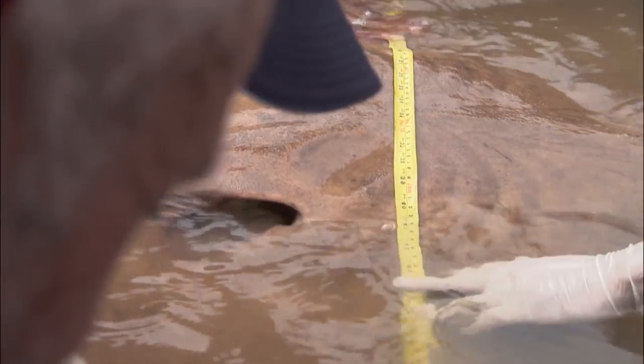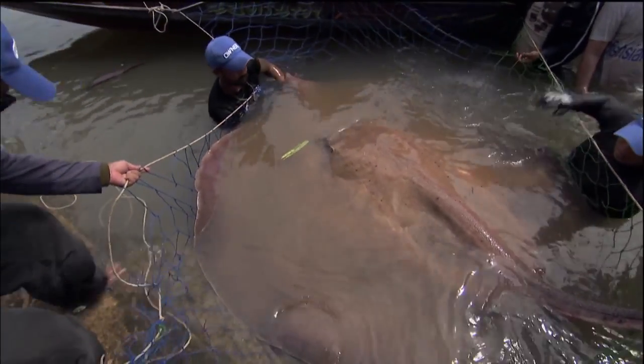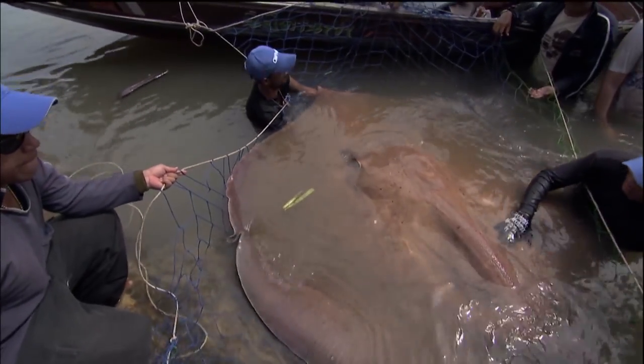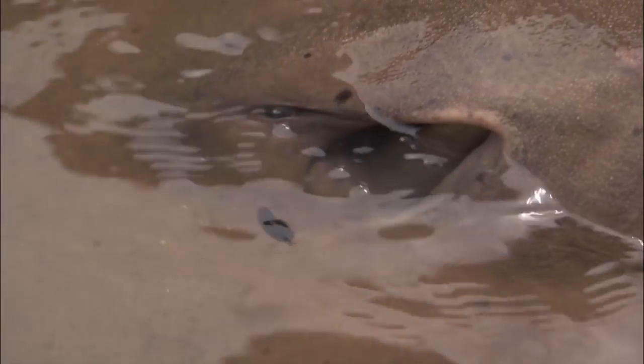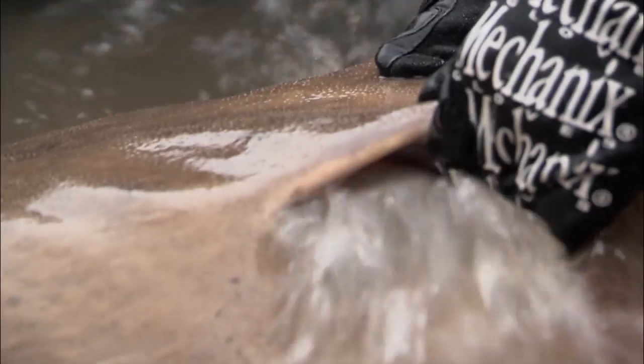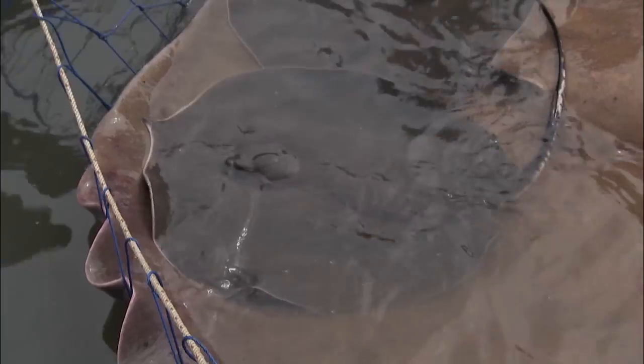At around 6 feet across and roughly 400 pounds, this female stingray is by far the largest river fish I've ever seen. Little did I realize she was about to produce the mother of all surprises. So we've just got the fish into where the scientific team is. And literally, as we pulled it in the net, it's actually given birth to two live young.